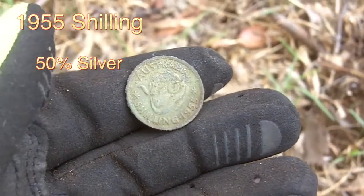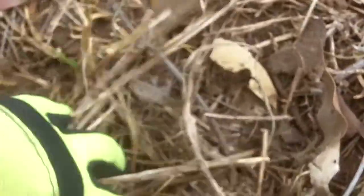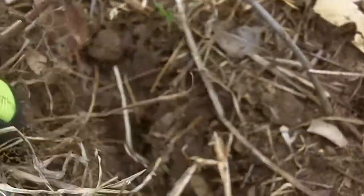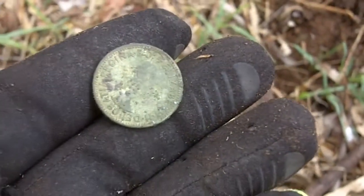With probably 15 minutes to go, right where I found some pennies, when I was looking for this shilling, I find a shilling right beside the old plug. There's where the shilling just came from. Here's an old plug that was done, I'm guessing a couple of weeks ago. Anyway, spewing, but I'll take it. 1955, 50%. That's the third one I found today.